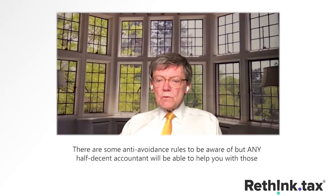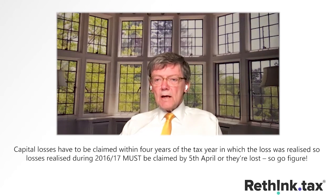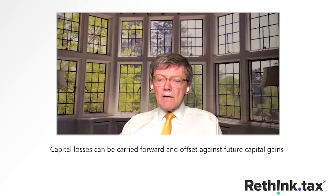There are some anti-avoidance rules to be aware of, but any half-decent accountant will be able to help you with those. Again, if you're married or in a civil partnership, then you should ensure each of you uses your CGT annual exemptions and assets can be transferred tax efficiently to facilitate this. Capital losses have to be claimed within 4 years of the tax year in which the loss was realised. So losses realised during 2016-17 must be claimed by the 5th of April or they're lost. So go figure. Capital losses can be carried forward, offset against future capital gains, of course.